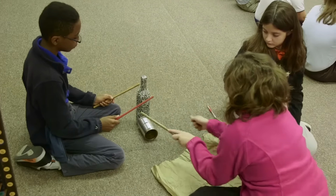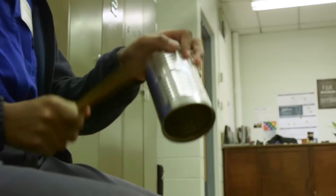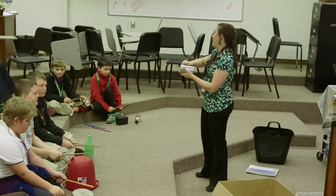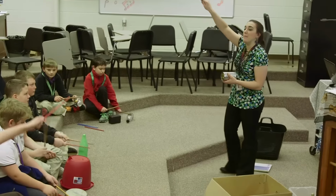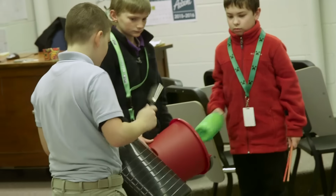So today we found a whole bunch of just junk, and we did junk percussion, or found percussion, which is where you take everyday items and you either hit, shake, or scrape them to make some kind of interesting sound. And we use that to learn how to play rhythms, how to make music with other people cooperatively. It lets them be creative. I've seen kids come up with ideas that I never would have thought of, which has been really cool for them.